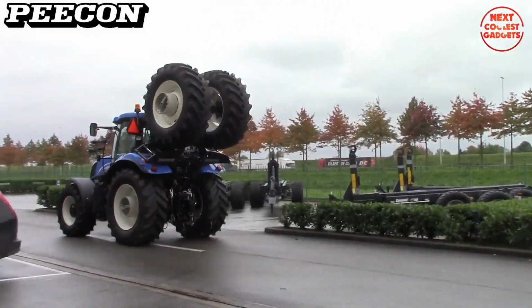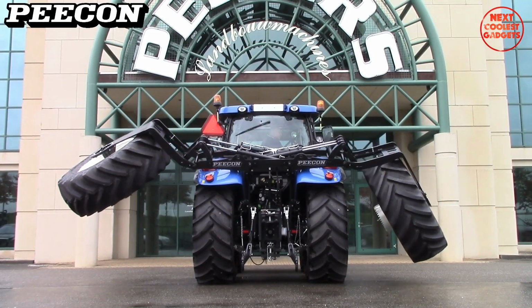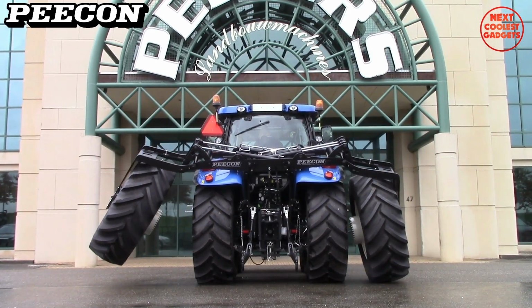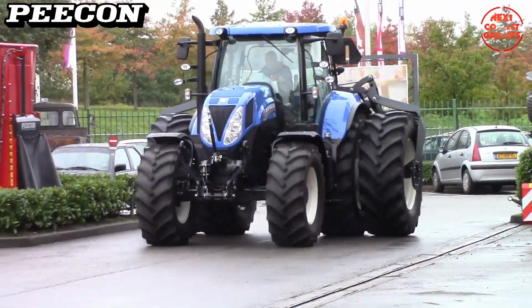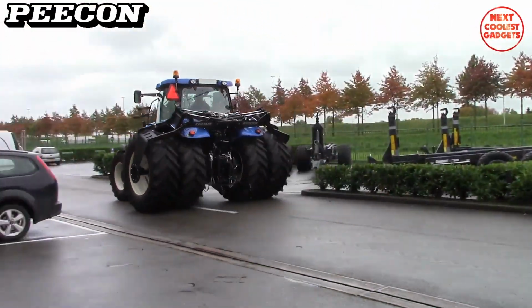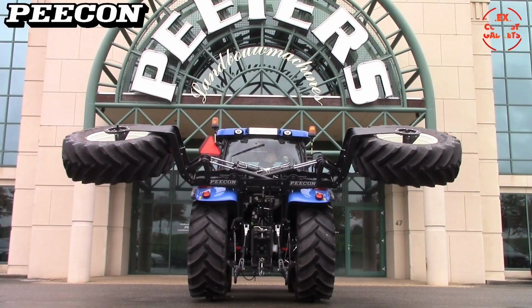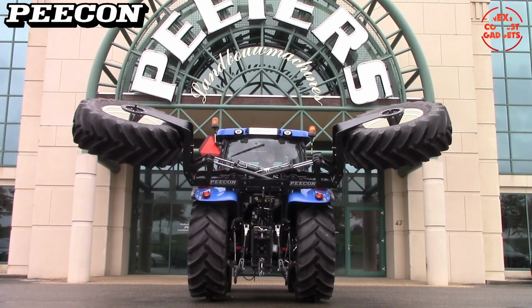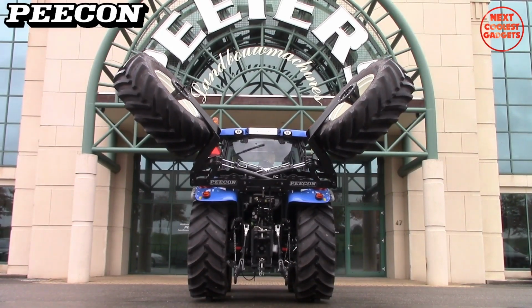One of the standout features of this is its ability to fold the additional wheels up into a transport position. This functionality allows for easier navigation on roads and during transport, making the tractor more compact and maneuverable. When deployed, the extra wheels help distribute the tractor's weight more evenly, reducing the risk of tipping over during operation, especially on slopes or uneven terrain.